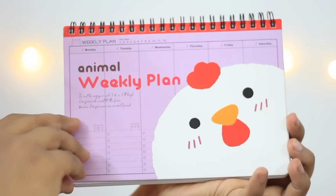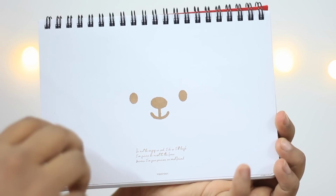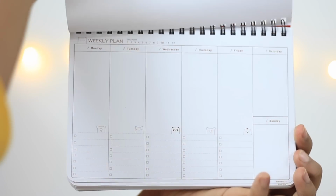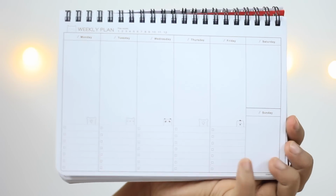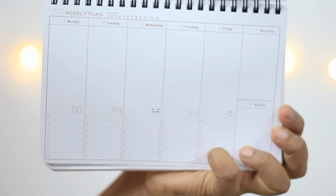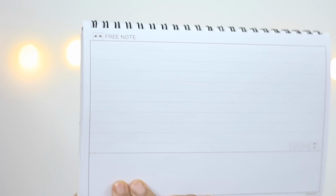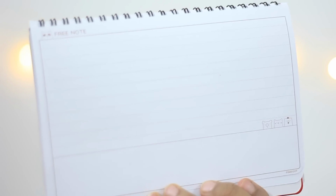So coming to this product, it is again a weekly planner. As you can see, there are 7 days of the week, and for each week, till Friday, you have a space for a checklist. And on the back side of every week's planning page, there is a free space called free note. You can note stuff and write your agenda. It's really of a nice quality, and the paper quality is also nice. And the planner was for around $209. It's really worth it, guys.